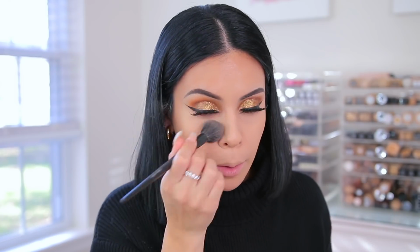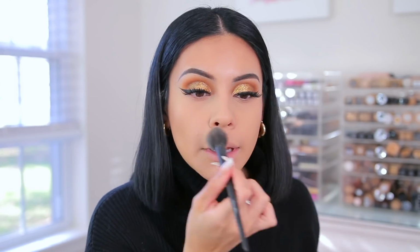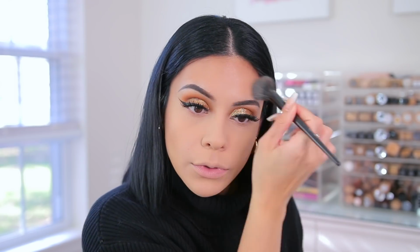Just using a little powder brush right under the eyes. This one is from BH Cosmetics. Not sure if it's still available because it was like the collab that they did with Nazanin Kavari, but BH in general has really great brushes.